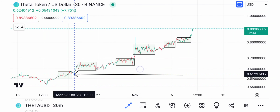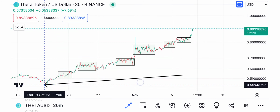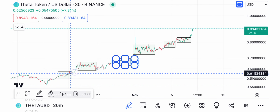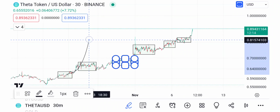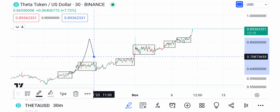You can call it a box. You can call it a range. You can call it a base. Same thing. So we're leveling up into a new base, leveling up into a new base. And this is good because you don't want it to just do this. Because what comes up most likely comes down.